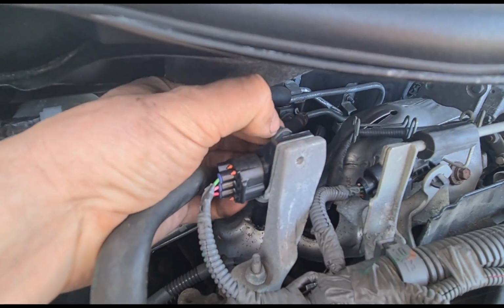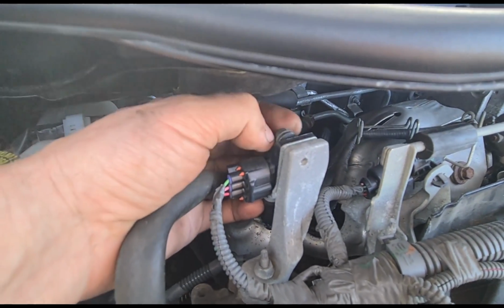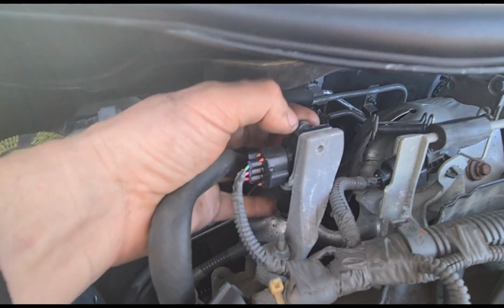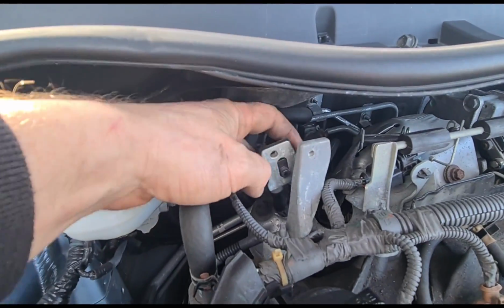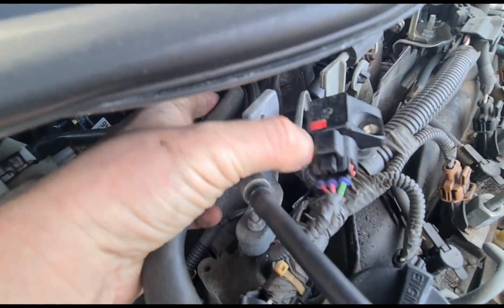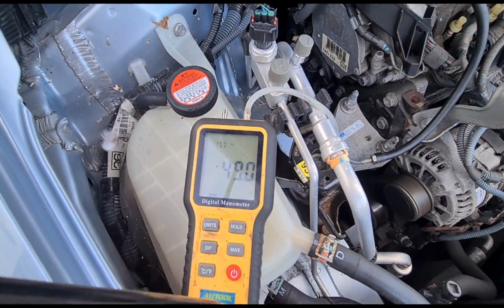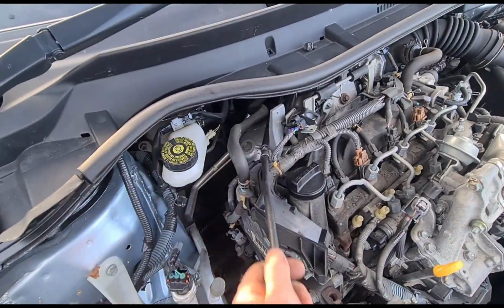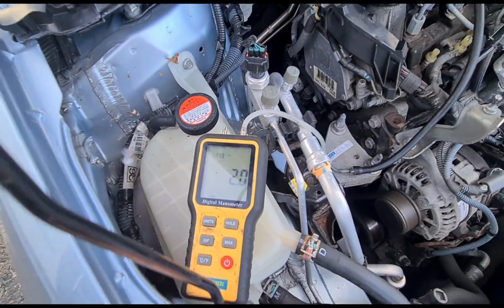So there is a 10mm bolt here holding the sensor in place. We're just going to get that out. A little bit wiggly. Now we can see the two tubes here. Okay, so we've got connection up here to the first hose, and we have 49 millibars of pressure. So it looks like this is the one that needs the cleaning fluid. And then if we check the second hose, we have 2 millibars of pressure.